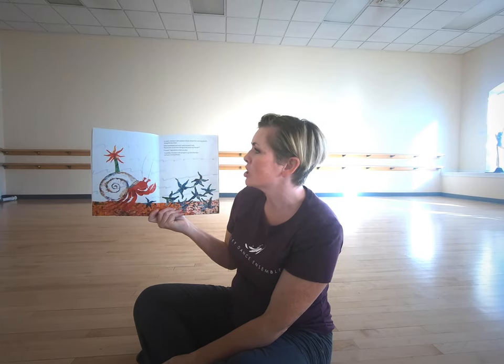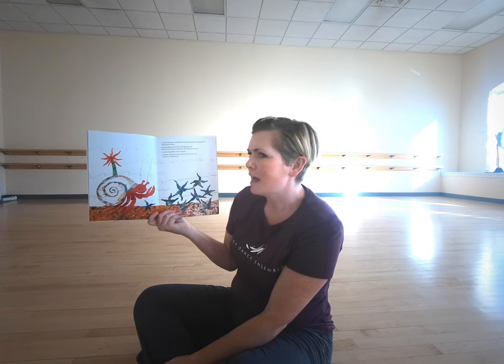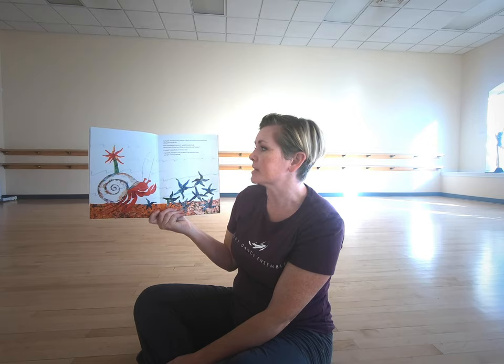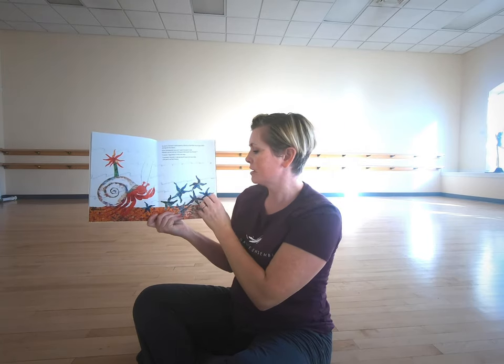In April, Crab passed a flock of starfish moving slowly along the seafloor. "How handsome you are," said Hermit Crab. "Would one of you be willing to decorate my house?" "I would," signaled a little sea star. Carefully, Hermit Crab picked it up with his claw and put it on his house.